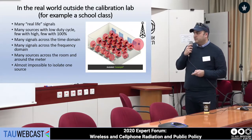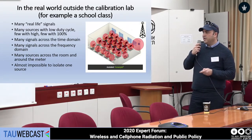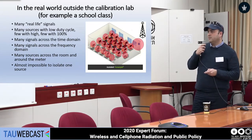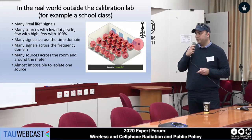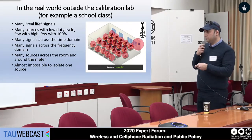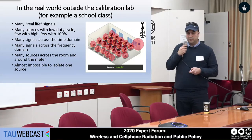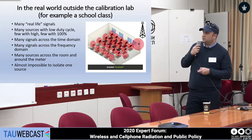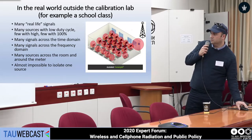And this is real life. This is a classroom with a Wi-Fi router full of devices, and you get many real life signals. You get many sources with low duty cycle. You get many signals across time domain, frequency domain, and across the room around you. Okay, all of them influence the meter. And it's almost impossible to isolate one. If you want to do it correctly, you should try and measure each and every one of them and then do it together and then do the calculation.